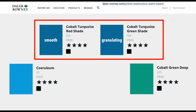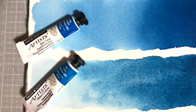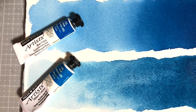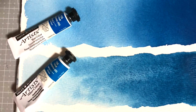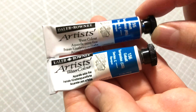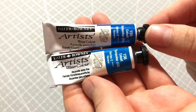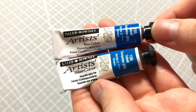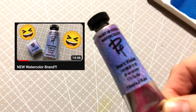Yes, I am disappointed with my purchase, but that doesn't mean that these aren't good products. They're both solid performing artist grade watercolors, and if you love these hues of PB36, then I definitely recommend trying them out. They're just not my favorite blue. But of course, I won't just throw them out. If you ever experience something like this, don't be in a rush to give your paint away. You can still use it in mixes. They work great in personalized colors like when I made V's Violet.